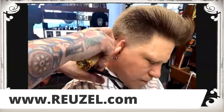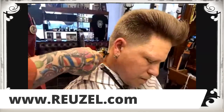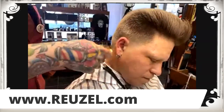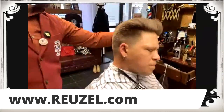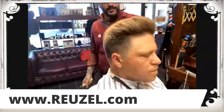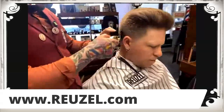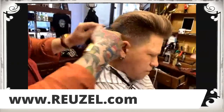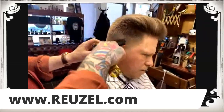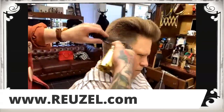The haircut is done, but if you like to add a skin fade to it, a low skin fade, just go for it. So it's what you like to add to your haircut and what your client prefers. I'm not going to do a skin fade on David here because we don't have that time. But I'm happy with the result.